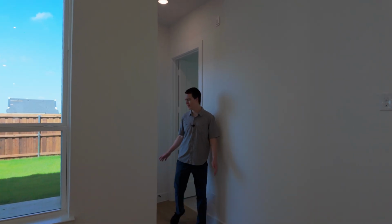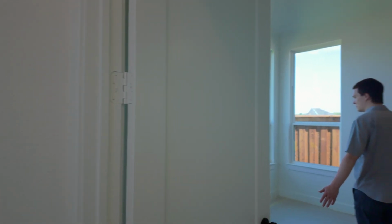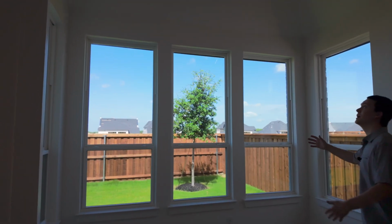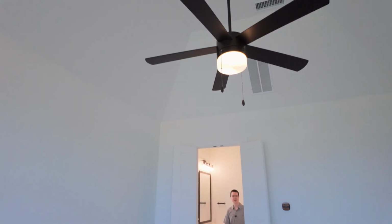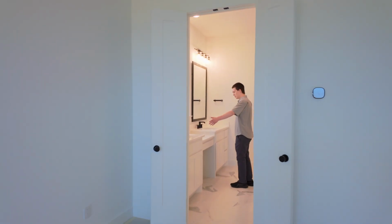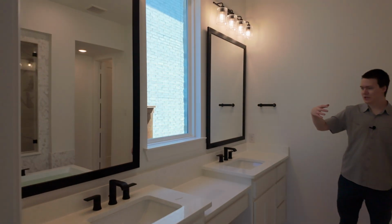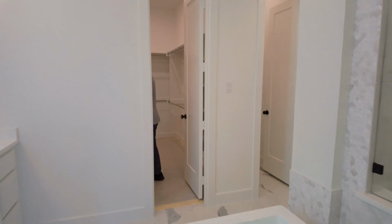On the way to the primary suite, you have your door out to the covered patio that we'll come back to later. The primary suite has these windows out to the backyard, bringing in natural light. Curvature to the ceiling. And these double doors into the primary bathroom. Dual vanities with a sitting space in between. Window bringing in natural light from the side yard. Large freestanding tub. And we flow into the primary closet.